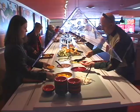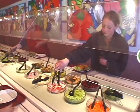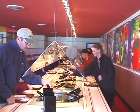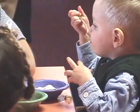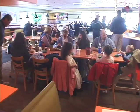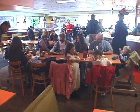There's quite a few of these salad bars that have sprung up all across the country. Very popular places to eat and very inexpensive. It's an all-you-can-eat kind of menu, and the kids eat free. This little guy's doing a great job of getting his money's worth.